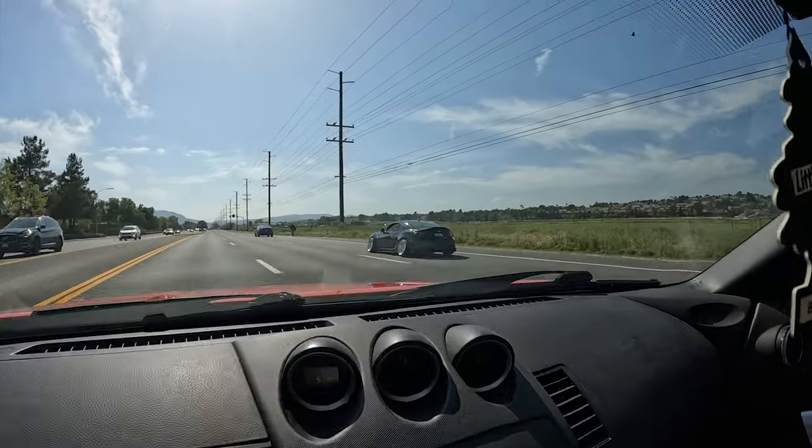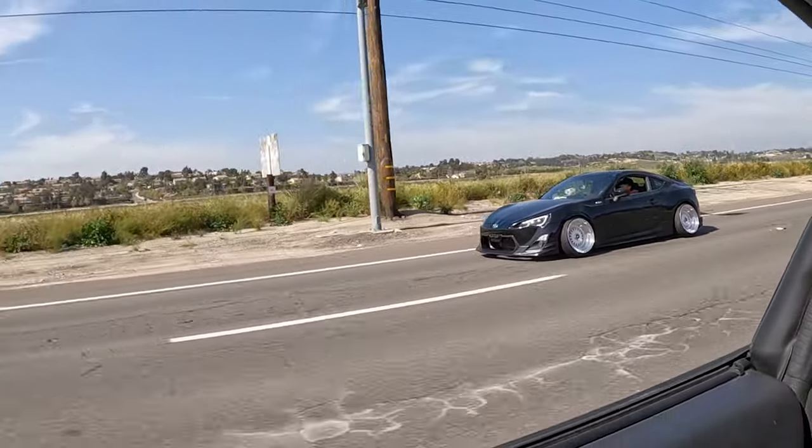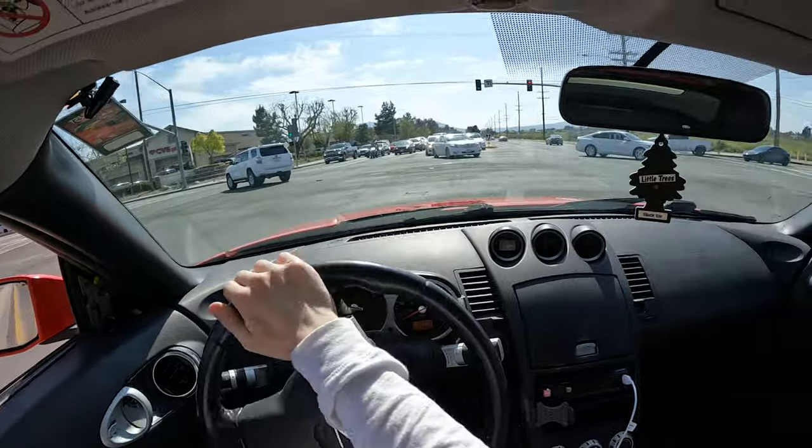Check out this FRS. That thing is crazy. Dang, that fitment though. Kinda makes me wanna bag this thing.